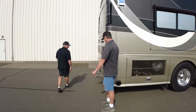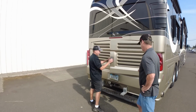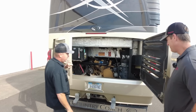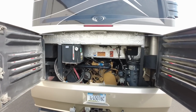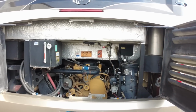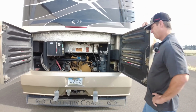Looks like we're prepped for a hydro lift. We are. Oh, and I see an Air Force One auxiliary braking device already on the RV end. So if you have that system, or if you don't, you just buy the car end of the Air Force One, and you're ready to go.